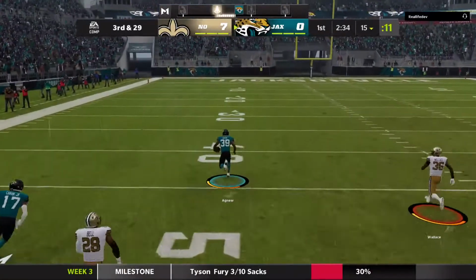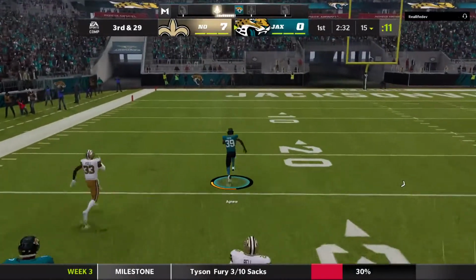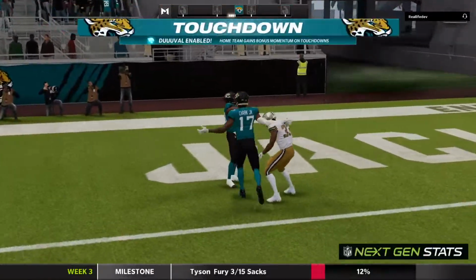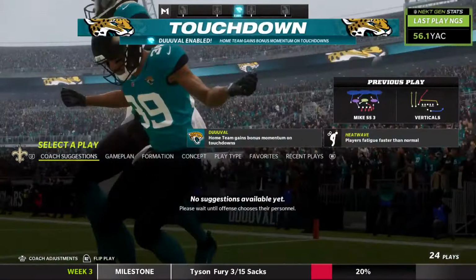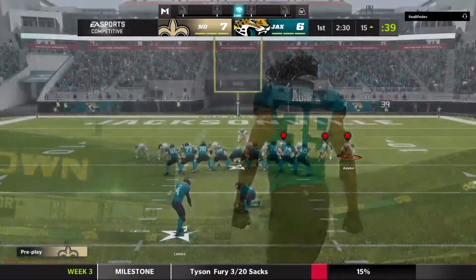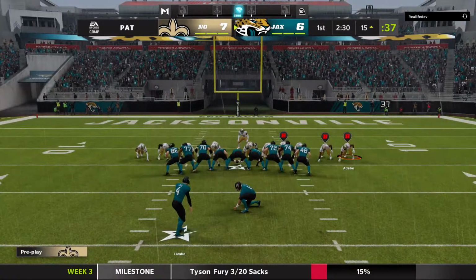Throwing left side, it's complete. The 20. Touchdown. A big play there. 85 yards. And the Jaguars are within an extra point of tying this one up.